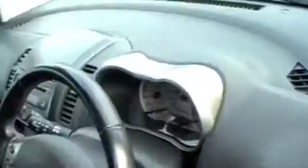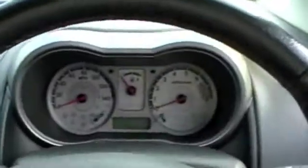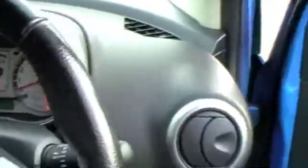Down here we've got a height adjuster for the driver, so if you've got two drivers, you get that comfort. Also a captain's armrest for the driver as well. Inside the car, let's put the ignition on to show you a few of these features.